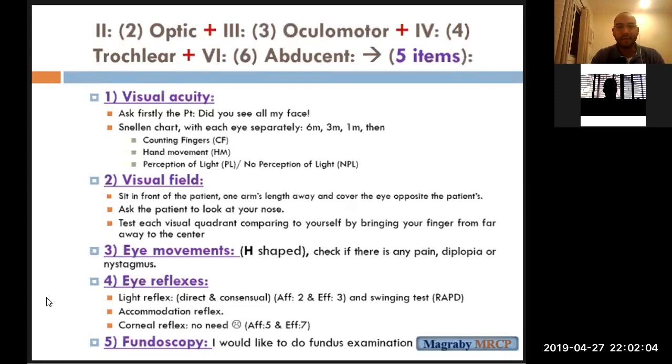The third reflex is the corneal reflex, which actually does not need to be done in the exam. You can just mention it to the examiner, "I'd like to do the corneal reflex," and be aware that it is not good to do in an exam because of patient welfare. But kindly note that the afferent is the fifth cranial nerve and the efferent is the seventh cranial nerve.